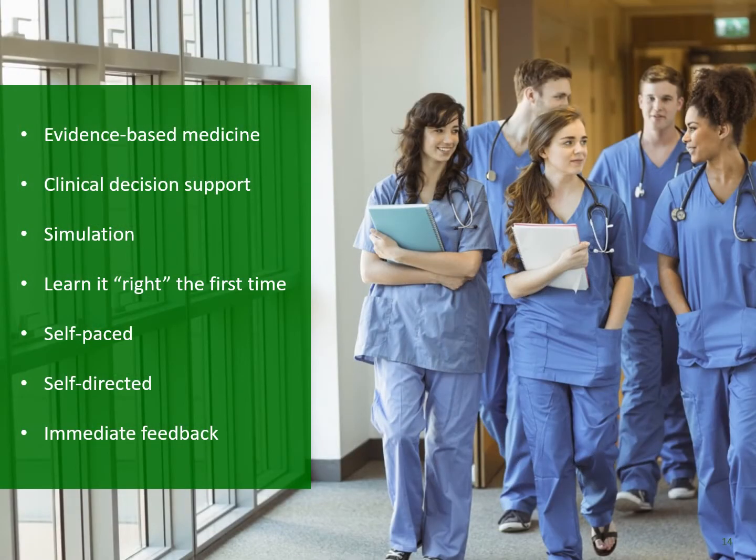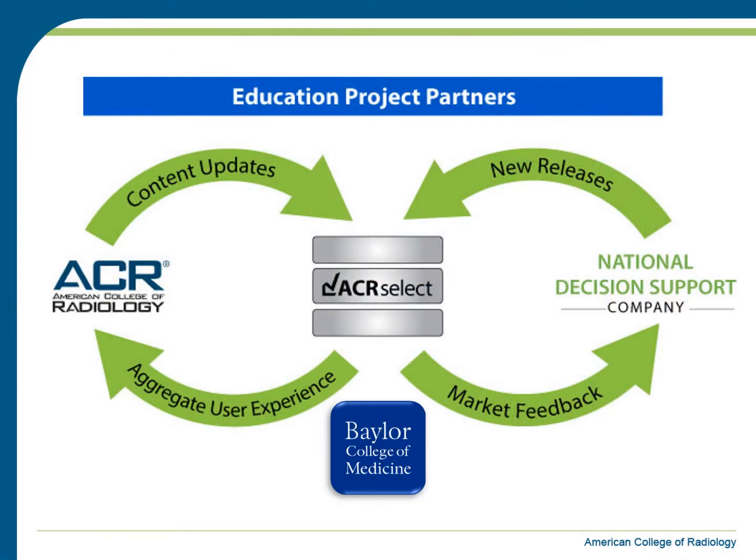Our team has a shared vision to provide evidence-based medicine and exposure to clinical decision support in a low-stakes learning environment using simulation with immediate feedback, helping students to learn it right the first time, and provide a flexible learning environment that allows self-paced and self-directed learning. This led to a collaboration between the American College of Radiology, National Decision Support Company, and my former institution, Baylor College of Medicine.